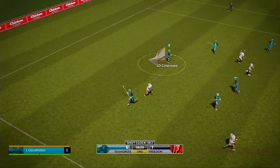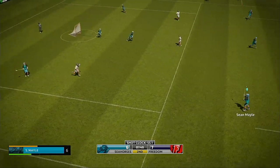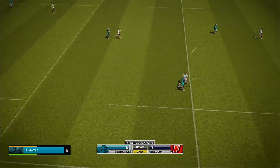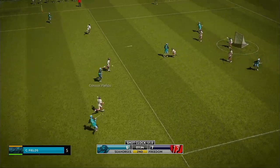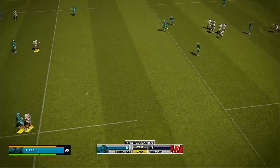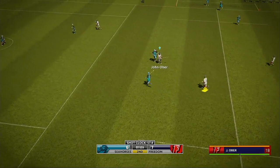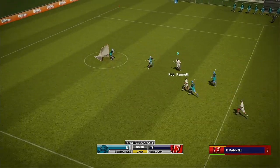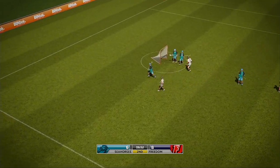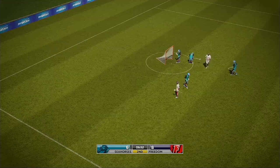Three. Lets one fly. Save. Pullman wasn't having a bar of that one. Transition opportunity now. Ball stop center. The away team collects. Chance for them now. Gets off the shot. And too easy there. That's two goals in the game now for him.